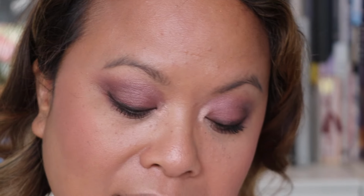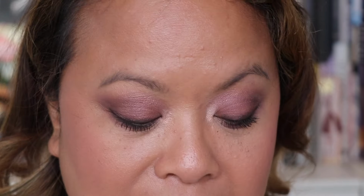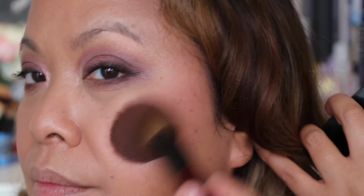That's really pretty. So this is a limited edition shade, and I always hate it when they do this because I'd love to get this again, but it is limited edition and it's in the colour Delicate Rose, and you can see it's showing even on my tan skin, so very pleasantly surprised. Gorgeous.